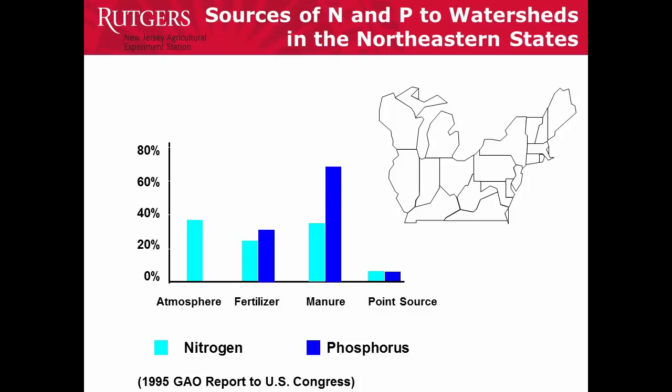So what are the sources of nitrogen and phosphorus to our environment? You can see the manure bars here for both the nitrogen in light blue and the phosphorus in dark blue are fairly high. There are a lot of other inputs for nitrogen from atmospheric and fertilizer. But in terms of manure, that's the main phosphorus source here.